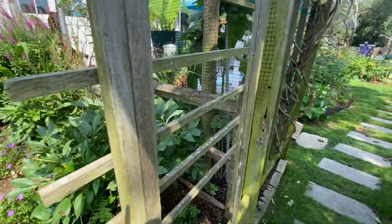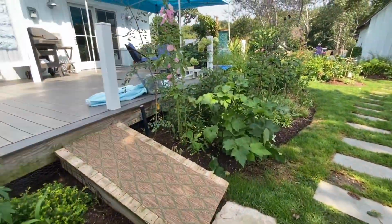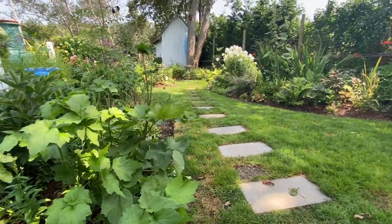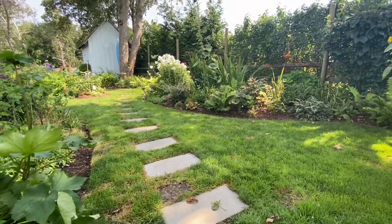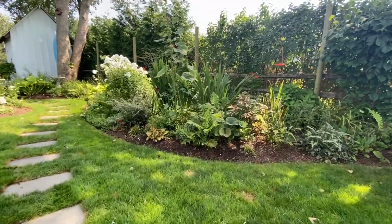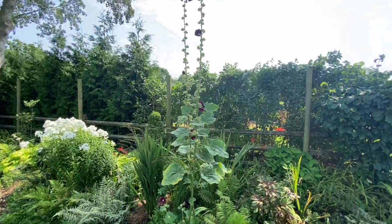Mike had built all of the wood stuff by himself, and the gardening, him and Heather have done since COVID. So when you see this garden, it's a newly planted garden. They went crazy during COVID, and by crazy, I mean crazy good. It's amazing. Look at this hollyhock right here. Look how big this giant is.